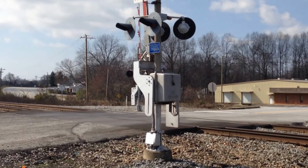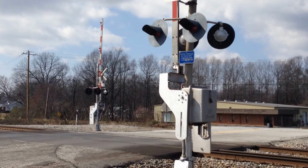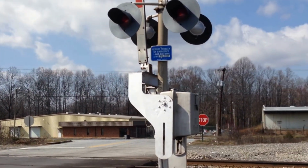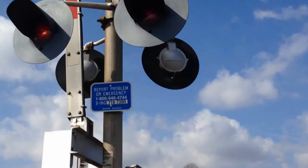How's it going, YouTube? I'm Ralph Banning at Artillery Road Railroad Crossing in Greenville, South Carolina. I have a good feeling about today, so let's see what trains come through here today.